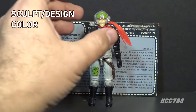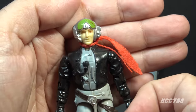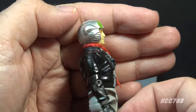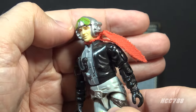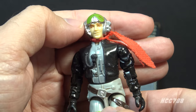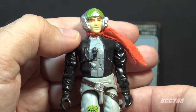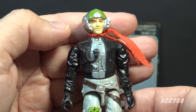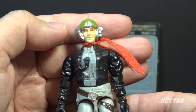Let's take a look at the sculpt, design, and color of GHOSTRIDER, starting with his head. On his head, he has a silver sculpted on helmet. It is not removable. It has really nice details, though. He has green goggles on the helmet, not over his eyes. This one has a little scuff on it. He has a Caucasian face with brown eyebrows and eyes. And again, this face is modeled after Jeff Jones, a Hasbro employee.